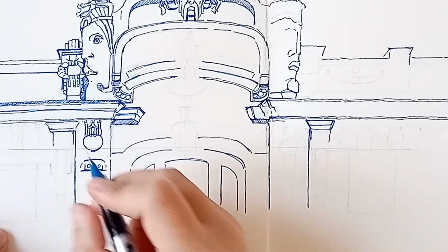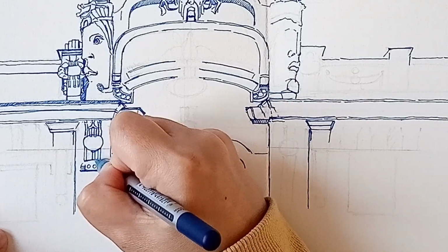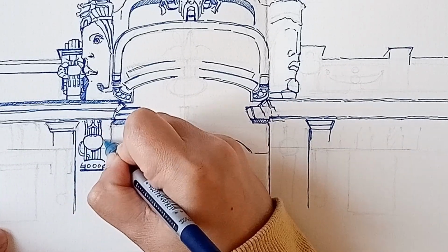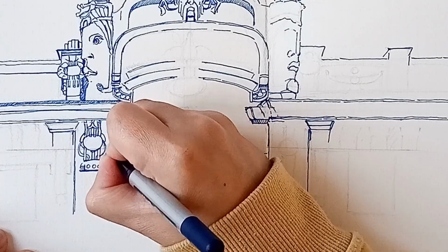Another strategy I usually use is to ask a friend or a family member for their opinion. They're not as invested in the piece as I am, so they can sometimes see what I can't.